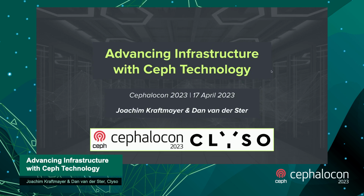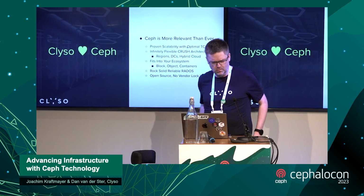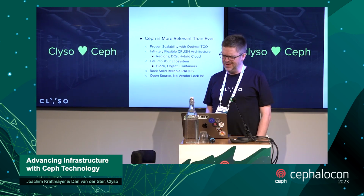This talk is about advancing infrastructure with Ceph technology. So why is Clyso hearting Ceph so much? Ceph is more relevant than ever in this IT environment. It has proven scalability with optimal TCO. We know that with Crush and the rest of Ceph, it's infinitely flexible. You can have regions, data centers, a hybrid cloud, and it fits into your ecosystem. This is why a lot of us pick it, right?